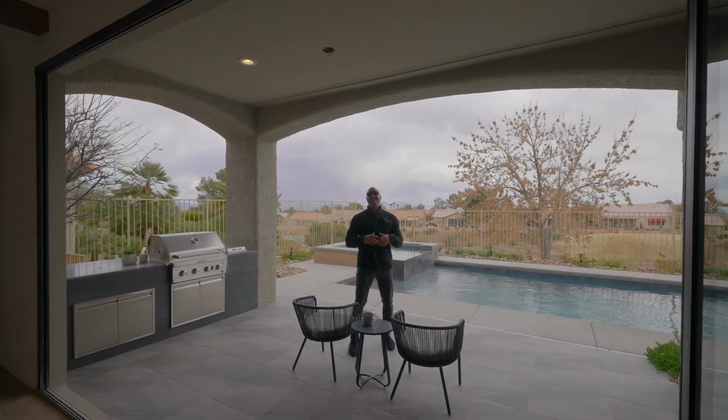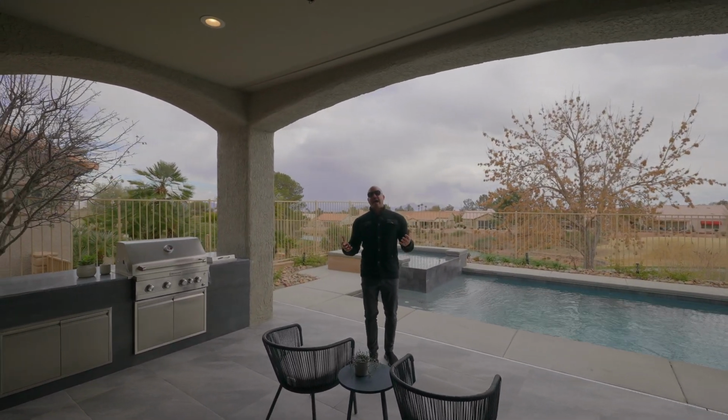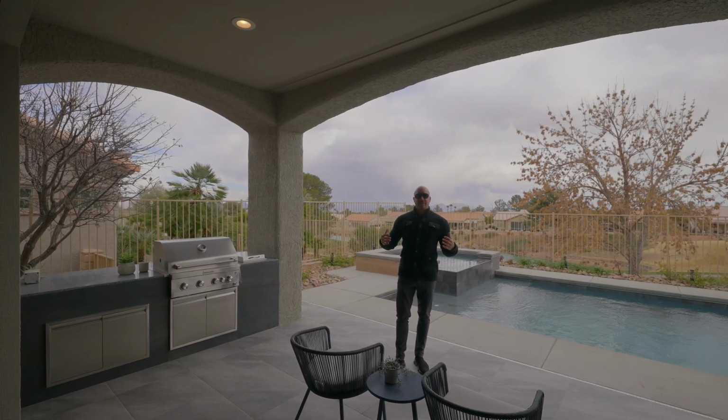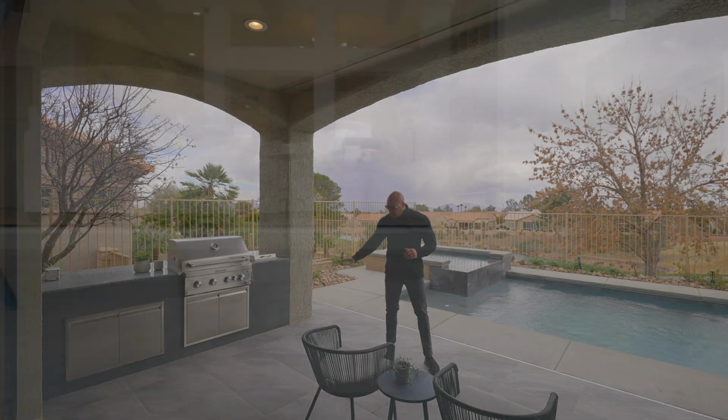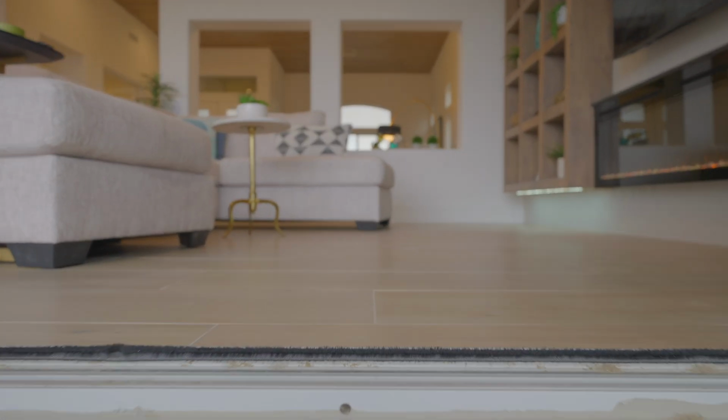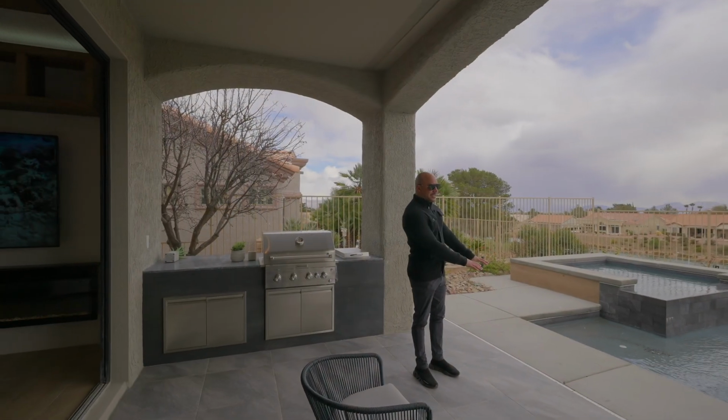Welcome. All right, jokes aside, we are finally outside in the backyard. Now, again, we have that 15-foot slider that invites us outside. We have a lovely 24-inch square tile just for this patio area with the outdoor kitchen, but stopping as we get to the pool.